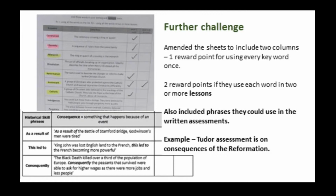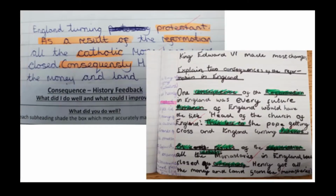This worked really well, and when I was at West London Free School Conference the other day, I heard Ruth Everett saying that you've got to use a word 10 times before a student will start using it with confidence. So it's just trying to get them in all the time there. So I was really pleased with how well they were doing this. They started sounding like historians when they were writing. This is an example from my Year 7 class.